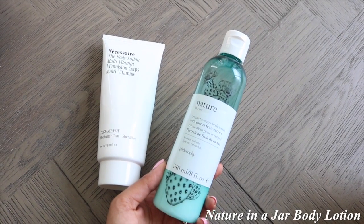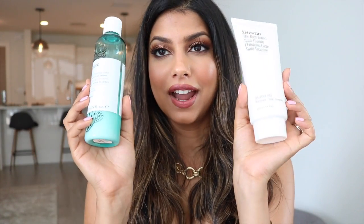So I'm almost done with this as well. This is the Nature in a Jar from Philosophy. This is the cream to water body lotion, and oh my gosh, this is so lightweight, it's not even funny. And I think for anyone watching that may have oily skin, you will love this because it's so lightweight, but it still really hydrates your skin. It almost plumps up your skin. So definitely love this.